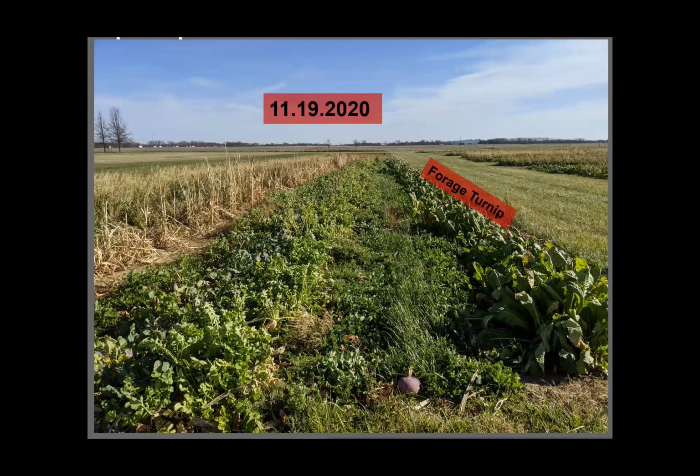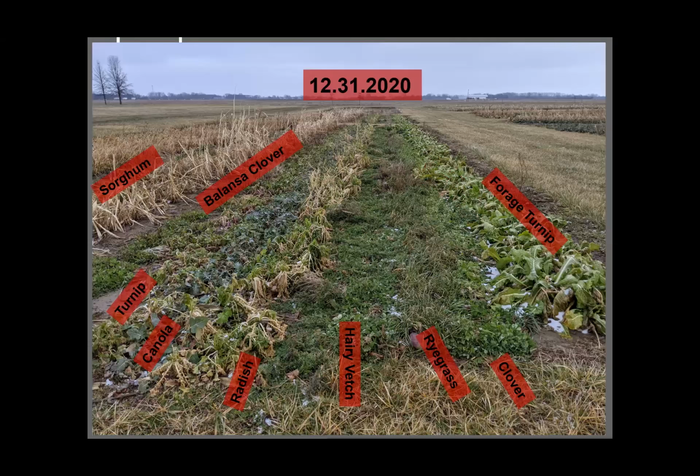And then on 11/19, hadn't had a lot of cold weather since that first freeze. And then this was taken on December 31st. So again, rain, sleet, snow, anything but hail pretty much. And you can start to see a lot of these, the radishes, pretty much completely wilted, but the hairy vetch is still green, ryegrass, and the clovers.